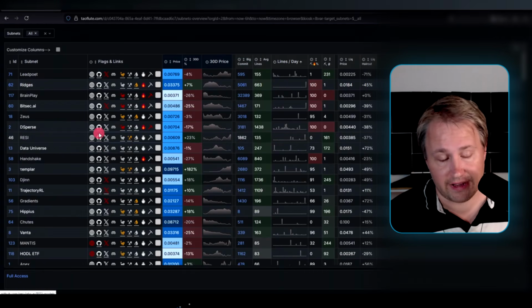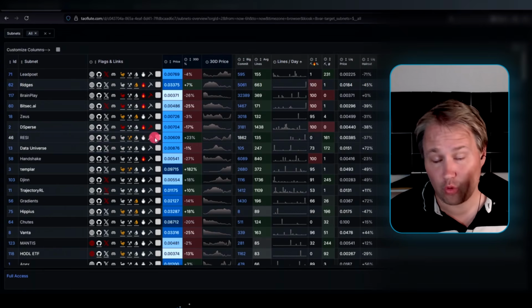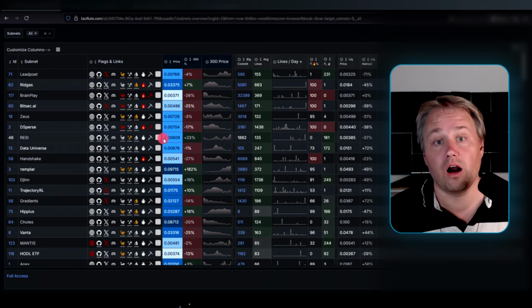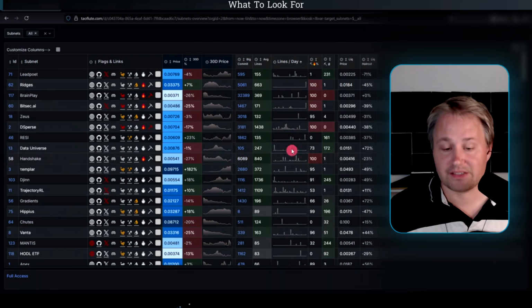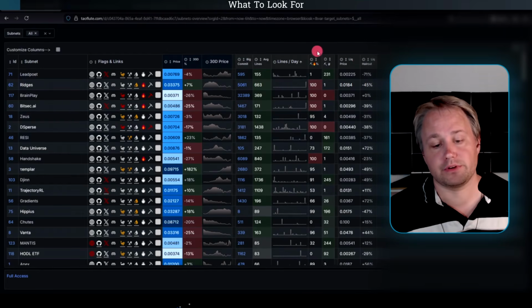And so if we evaluate Resi in particular, you can see this flags and links column here. It has no red flags on the subnet. So they're doing a lot right. There's nothing obviously scammy about the subnet, and they're putting out code changes. And the next thing I wanted to talk about in this video, they also look good on this front, which is this miner burn percentage column.